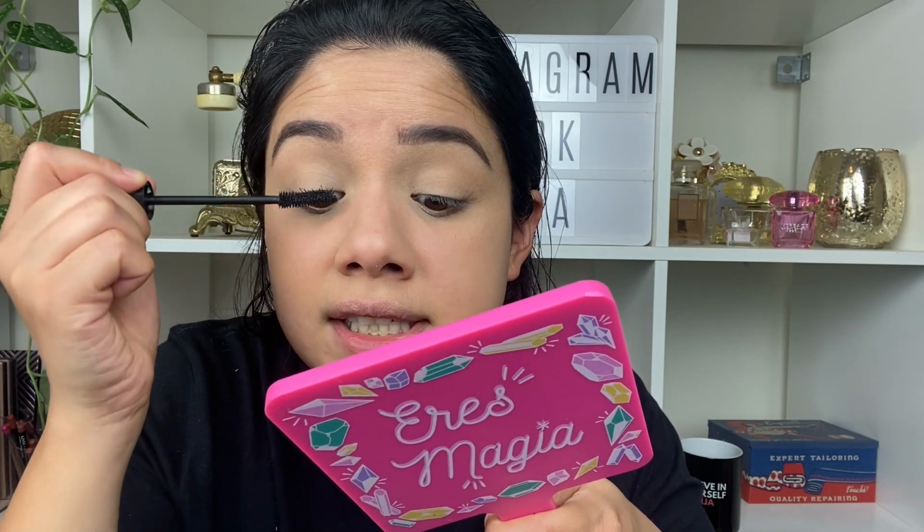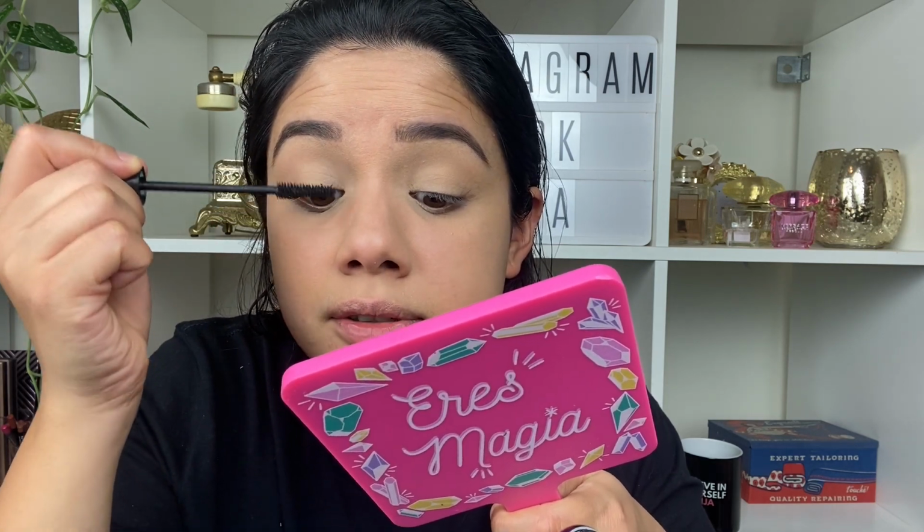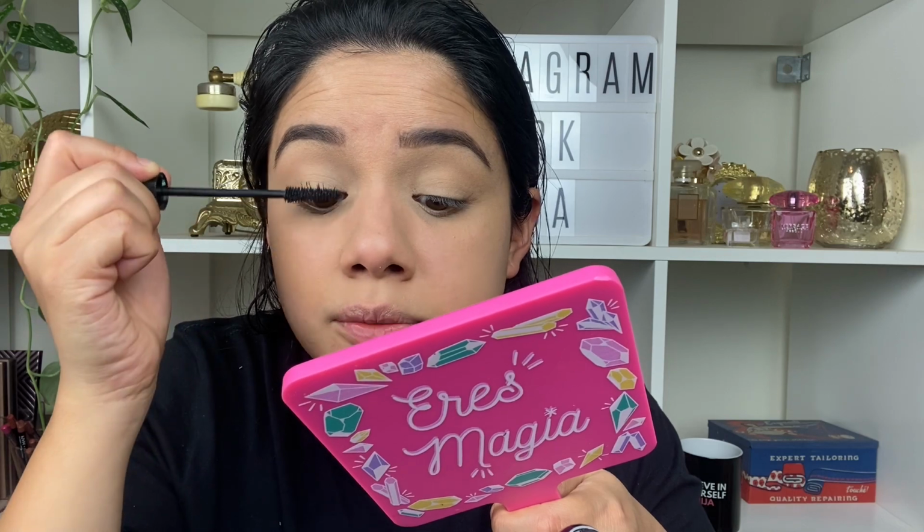And this one, Essence, I think this is like less than $5 too. They have a waterproof version. Mine isn't waterproof. I don't typically do waterproof. I know people who have maybe hard to curl lashes like to do waterproof, but it's just such a pain to take off. So I'm like, we're good.